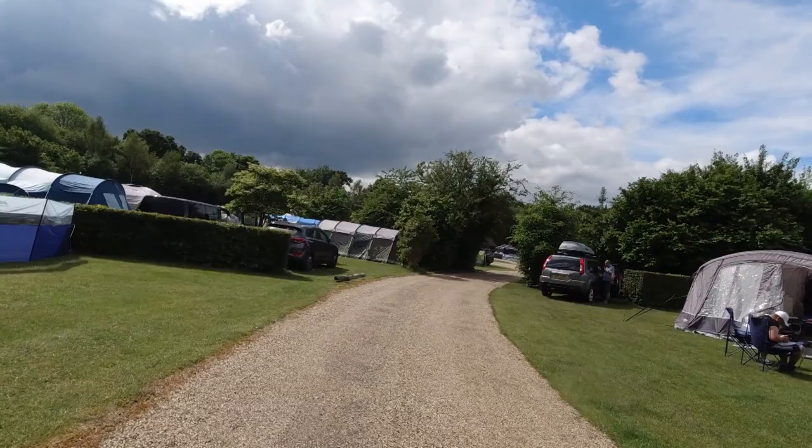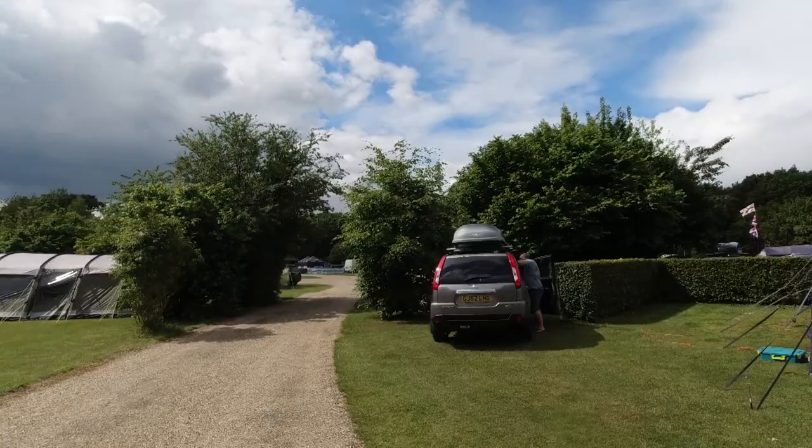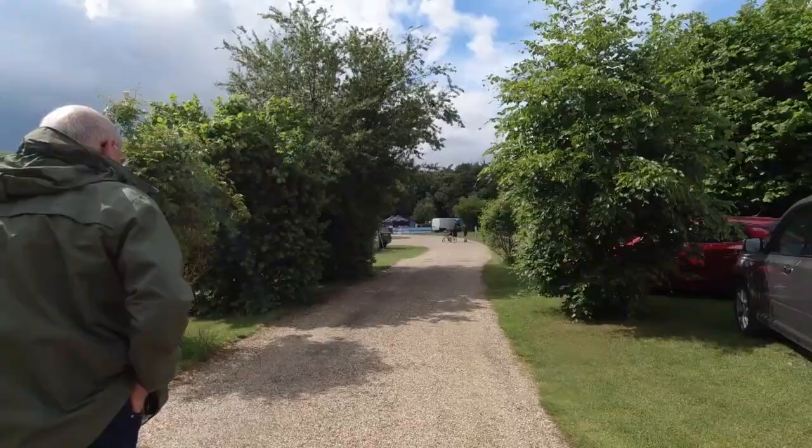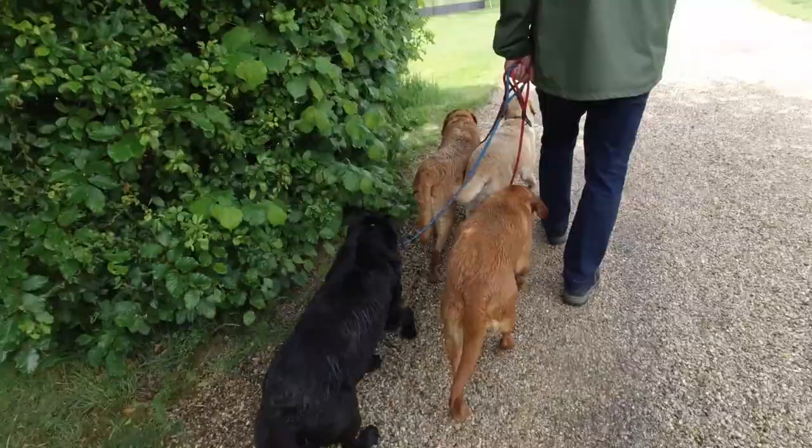But there is a lot of tents. Our caravan's just over the back there. There's a lot of tents. They don't seem to mind the weather. They all seem to be having a good time. I think the girls are enjoying it. What a walk they keep getting.